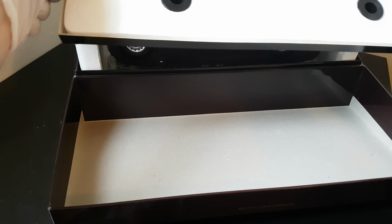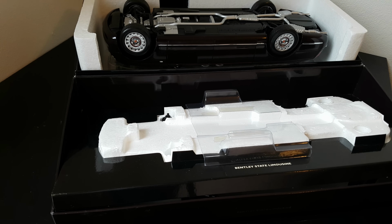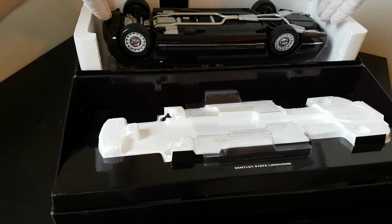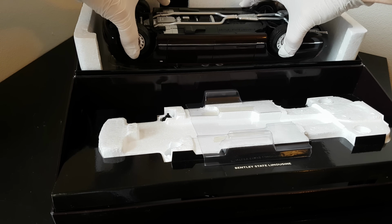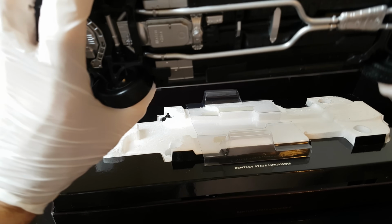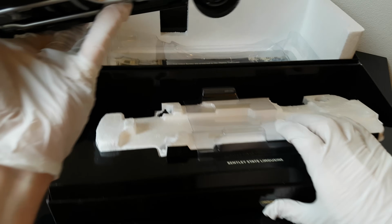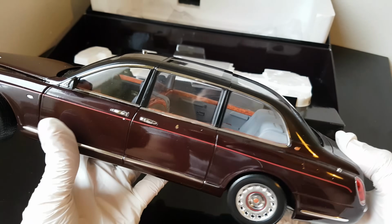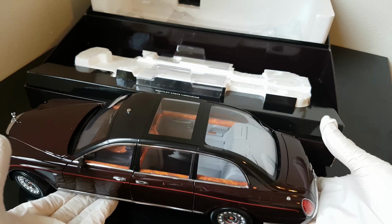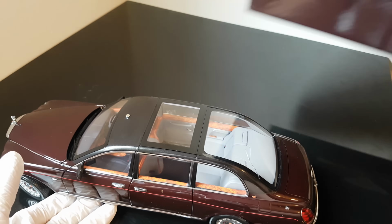Okay, here we go. Let me just turn the box a little bit. Now when all the screws are gone, I can finally take this out and very carefully turn it and place it here. Okay, I will also remove this box so I have more space for my review.